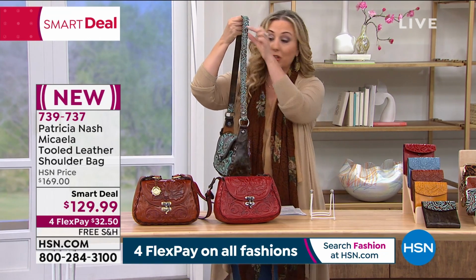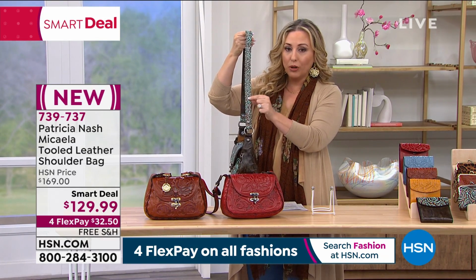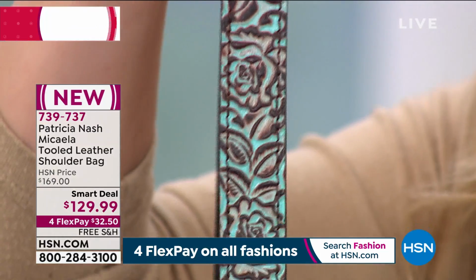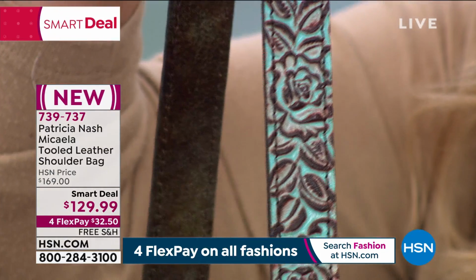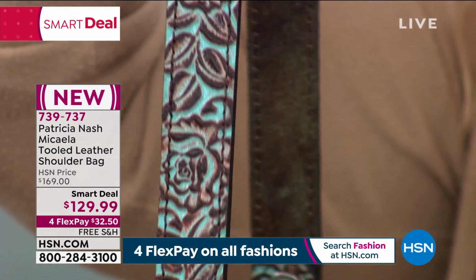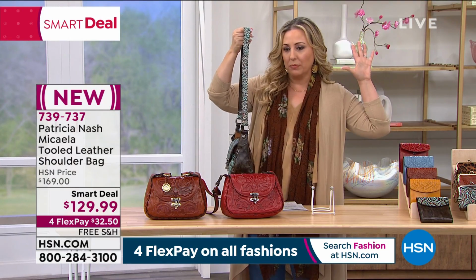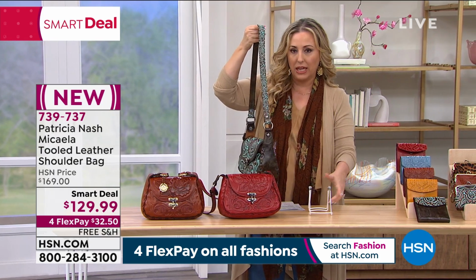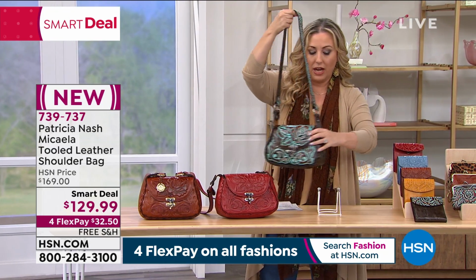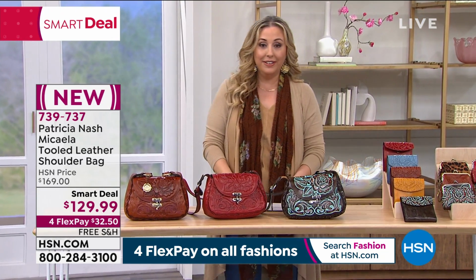And the tooling on here, especially when you get to the turquoise, look at all this work. So you not only have to do all that hand tooling, but you have to do that colorizing of this gorgeous leather. And this leather is high quality, top quality hides. We've done shows where you have the hides in your background, Patricia. I don't know if you have those there today, because it's just incredible to see the quality of the hides that you use.